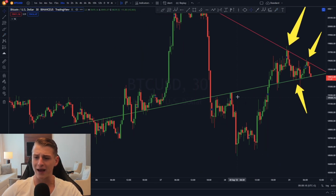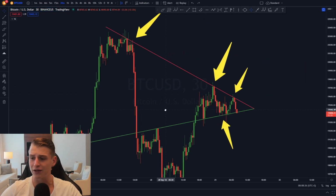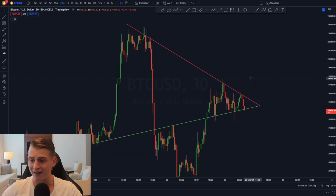And if we look back at the past, we can also see that we have seen this level provide resistance and support. So I honestly do expect that this is right now a point where Bitcoin most likely is going to start to create some volatility.